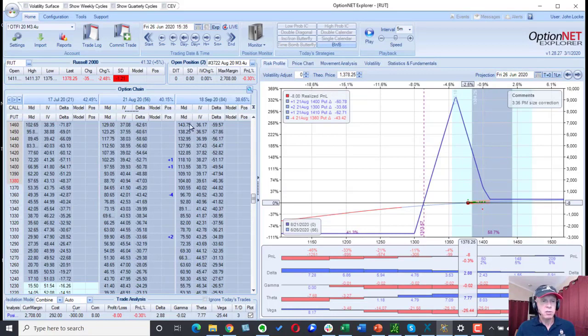So in this particular case, we have an asset price of, this is the Russell 2000. The last asset price on this as of, we have 3:35 in the afternoon here, Eastern Time. The asset price was right around 1378.25, and when we enter this position, what we're going to do is we're going to sell put options, and we're going to sell the short strikes about 17 to 27 points under the market.